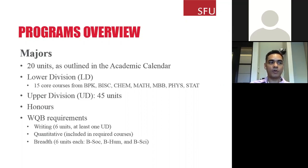Your lower division courses will be essentially the same, no matter which major you're in. In BPK, you will take 15 core courses from a mix of BPK courses, as well as biology, chemistry, math, MBB, physics, and stats. So you will essentially start your first year taking the same courses.